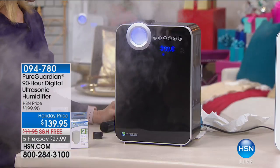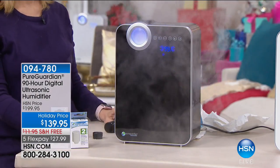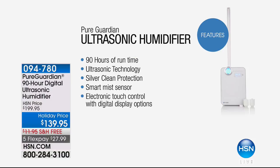I want to remind you too, that it can run for 90 hours. Now, you're probably not going to want that to run for 90 hours because it'd be too much humidity. The point is, this also has a built-in timer, so you can turn it on before you go to bed and have it turn off whenever you want it to. And it's ultra quiet. No spitting, so it's not going to ruin your furniture. Exactly. Or your floors. Yes. And a 3-year warranty. Yeah, which is awesome.